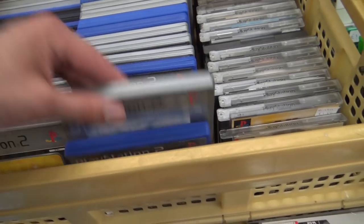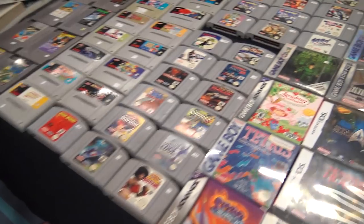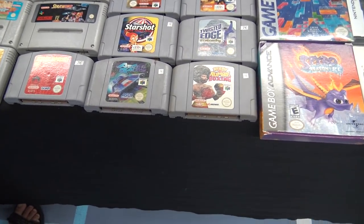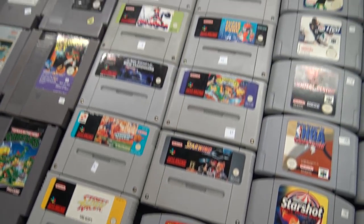Not a lot of interesting stuff. And the same goes here with the PlayStation 2. Not really. But what I noticed, like N64, it's still very affordable to start collecting. Ready to Rumble Boxing is a game I wanted to add later to my collection. It's only like 7 euros, so they're like fun prices to buy.